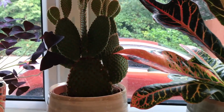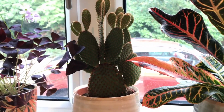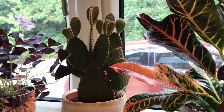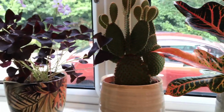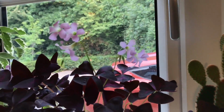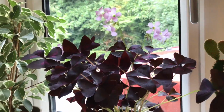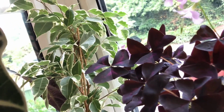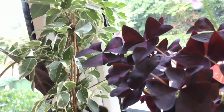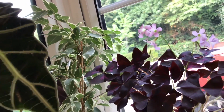And here is my Opuntia, I think that's how you pronounce it. Bunny ears cactus. My oxalis, which is flowering. Hidden in the corner there is my Ficus Twilight, which I've probably had for about a year, I think.